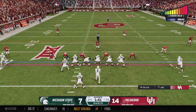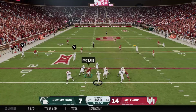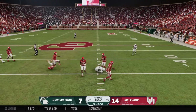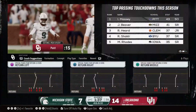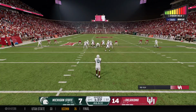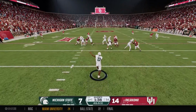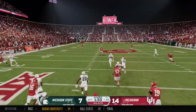Sooner Nation bearing down on this offense on this huge third down play. And that's incomplete. A defender all over him. Knocked the ball to the ground. Fourth down coming up. And the Spartans will line up to punt it away. They'll boot it away for the first time tonight. First one of the day is off.